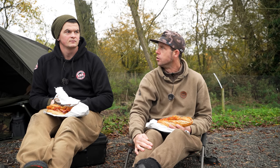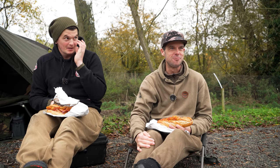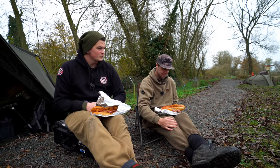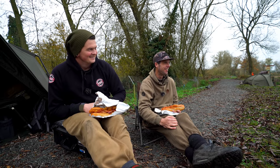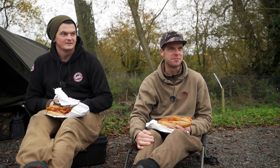We had a lovely bit of food last night as well, didn't we? Jesus, the size of that wrap, man. We had a monster wrap last night, which was very nice. What was it? Four tortilla wraps with chicken, chips, hash browns, mayo, lettuce, bacon, loose cannon salad. So you definitely get fed well here, which is absolutely awesome.